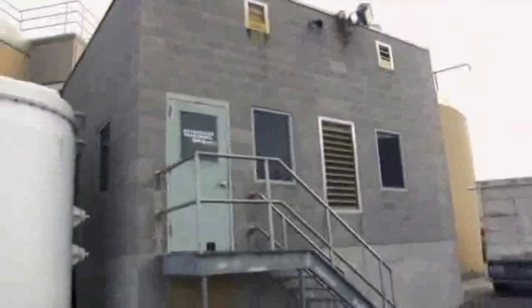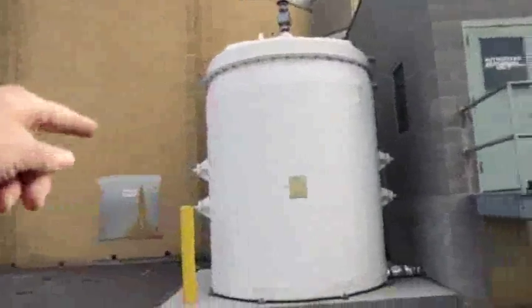It removes all the hydrogen sulfide from that gas. There's quite a bit of water in it as well, so we need to remove that before we run it through the boilers. That building next to the white tank is the boiler room.